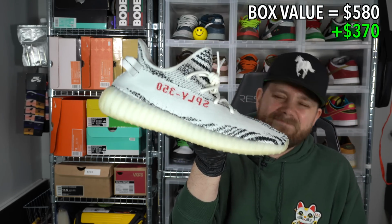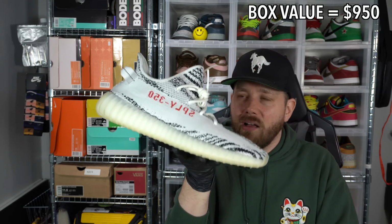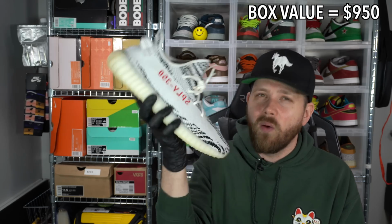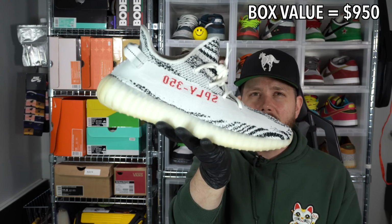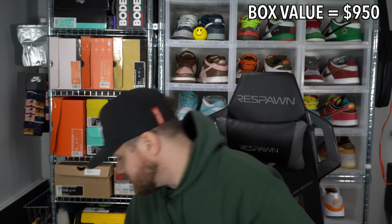Size 13, not the best size for a Yeezy, but still, this colorway will always sell. I don't know why. These and creams and any triple black 350 always has good resale value. There you go, 13. Zebras. Very good box so far.